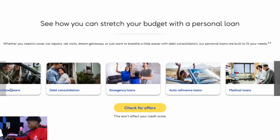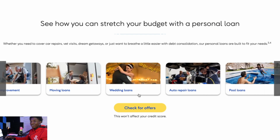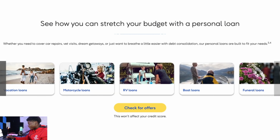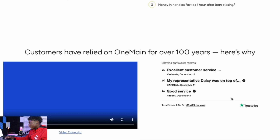And yeah, guys, they also have car purchase loans, debt consolidation, emergency loans, auto refinance, medical loans, anything you need, guys, all over here. They even have wedding loans. Look at that. They have wedding loans. So they have pool loans, everything for your house, your personal life, and even funeral loans for your dad. So yeah. So on to the third one, guys, the third and final one.